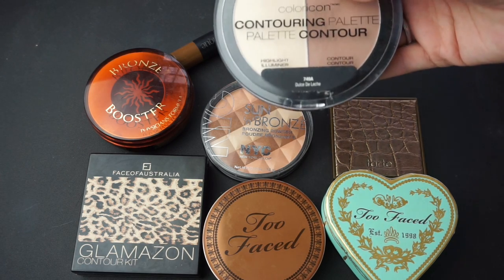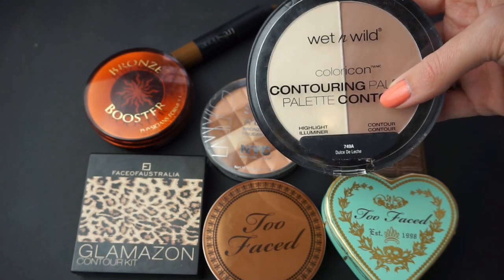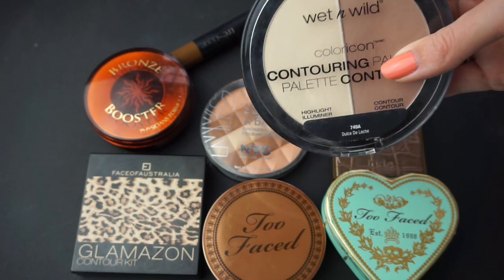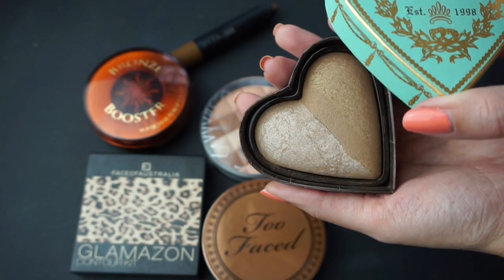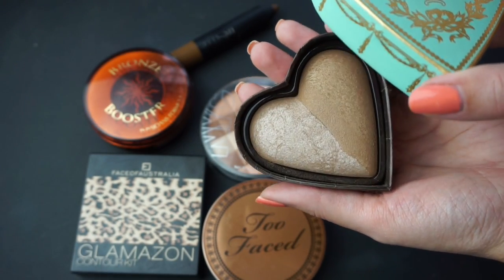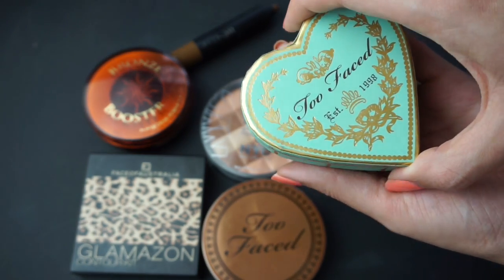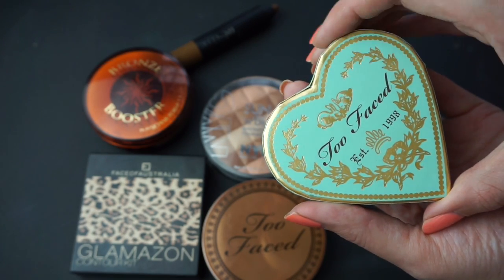This Wet n Wild Color Icon contouring palette is probably my favorite contour powder. I love this. I'm not letting this go, and when I use it up, I guarantee you I will buy another one. The Too Faced Sweet Tea bronzer was my favorite bronzer of 2016. Definitely a surprise favorite. I love this, and I've been using it so much lately, so this is also gonna have to stay in my collection.